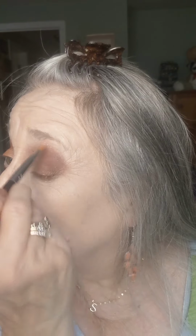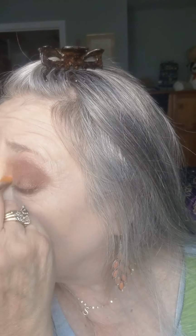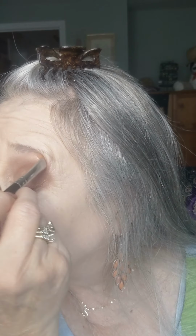And I'm going to go under my eyebrow with Center Stage. But it's a soft glitter. And I like to bring that glitter just into the corner of my eye and to the end of my eyebrow. Same with this side. Okay.